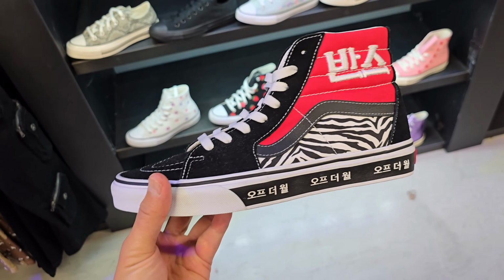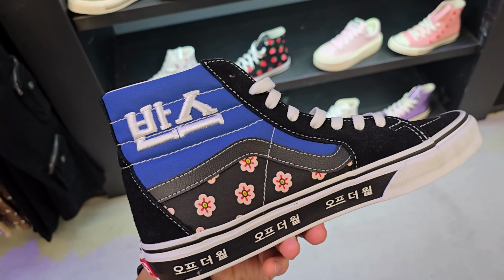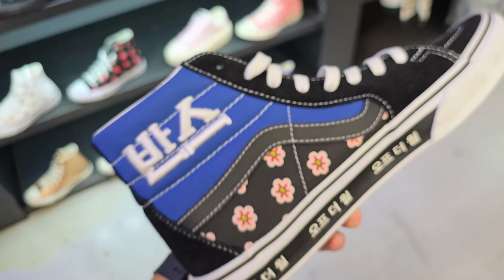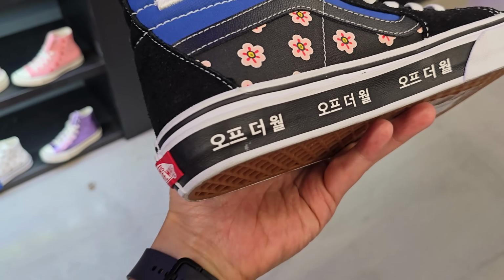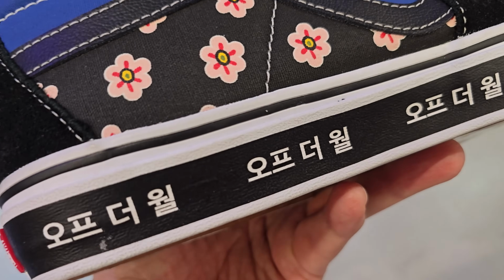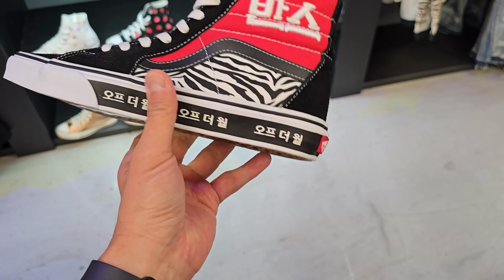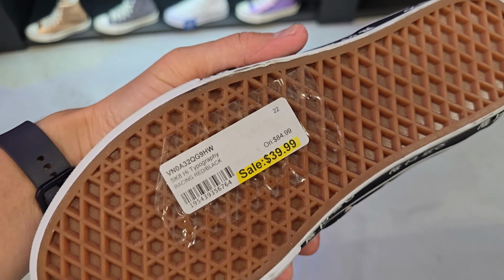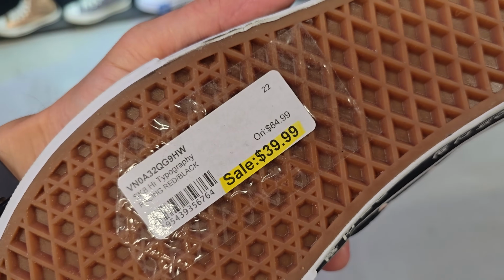Whenever they have these sales, you should definitely be stopping by as many Sheikh as possible. I forgot about these. What happened to these Panzer? That says Vans, but they don't really have a V sound, so they say Panzer. This is Opu do Wol on the bottom right there. Should I get these for Korea? What the hell? They are on sale, so that drops it down to what, $32?